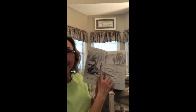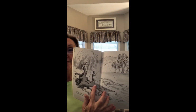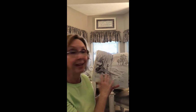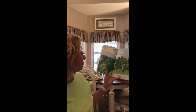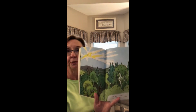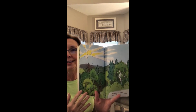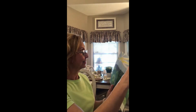See that little boy? What's he doing? You're right, he's fishing. That's something you can do by a river, and it's great if you have a tree for the shade while you're doing that, to keep you cool on a hot day. Trees make the woods. They make everything beautiful. You can see trees all over, and see way up in the sky, see that bright sunshine and that beautiful blue sky? It looks like a wonderful day to be outside.